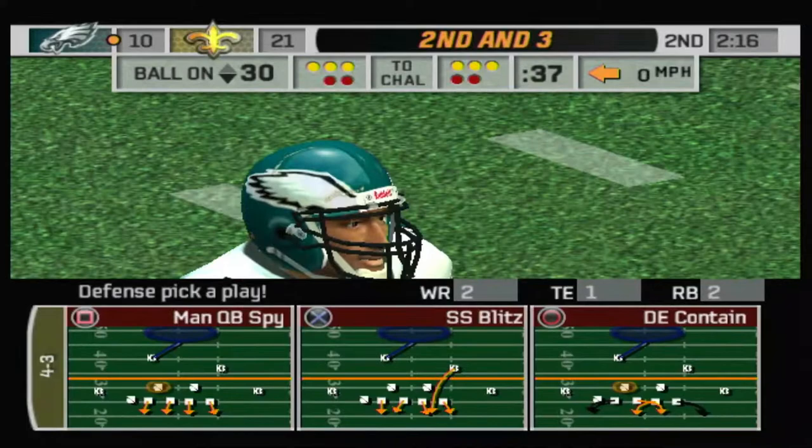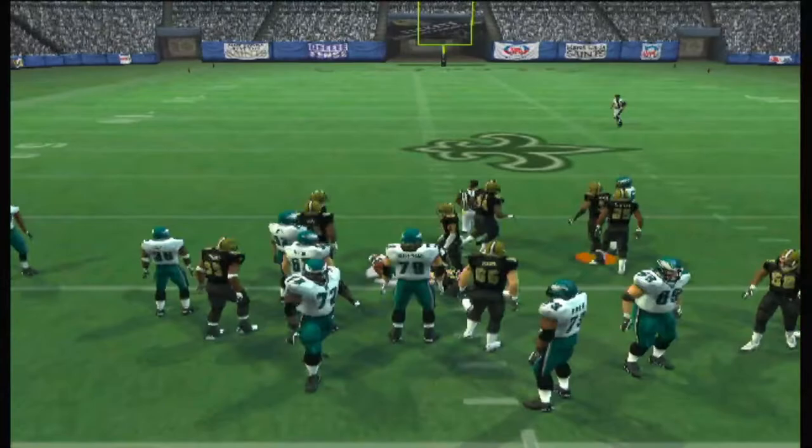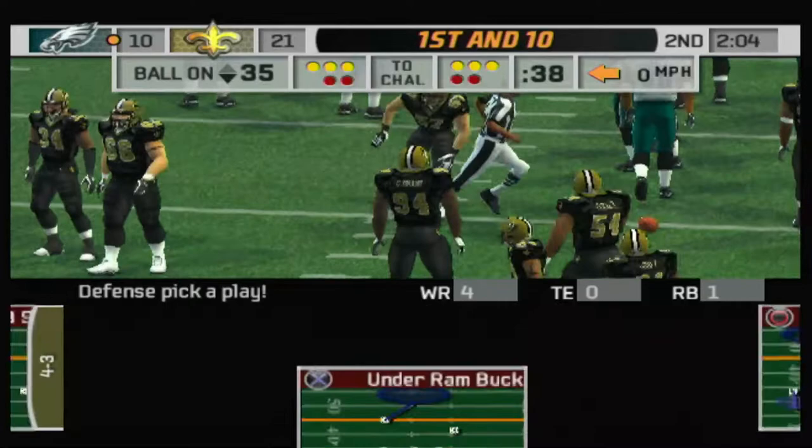Second, almost at the two-minute mark now. Ball on the 30-yard line. Williams goes with a 4-man front. Number 57 is there on the stop at the 35. Excellent run for a first down. They brought some extra heat with the blitz. He was able to find some room to pick up the first.